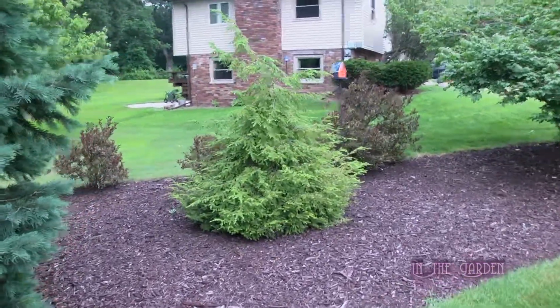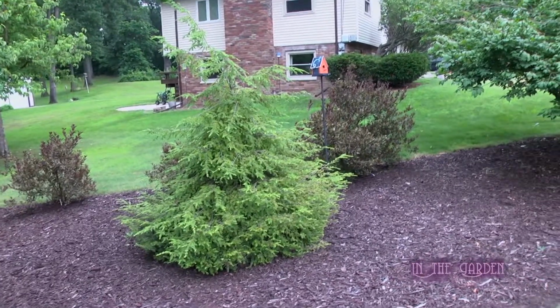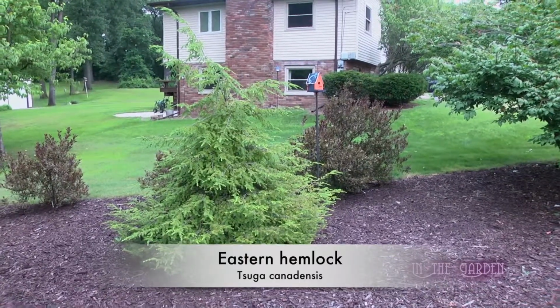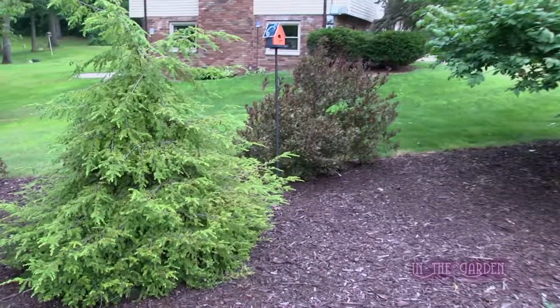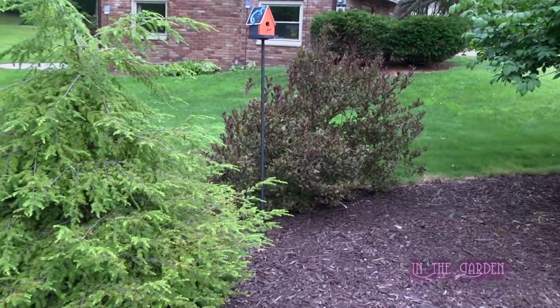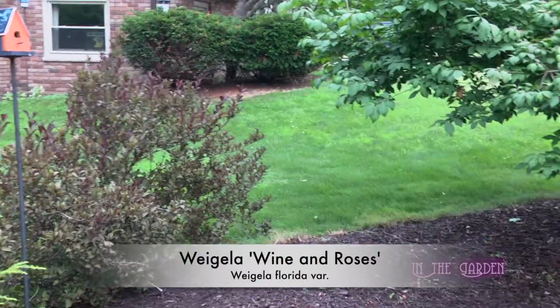You have the blue on the concolor, and then the Weigela, Wine and Roses, is that particular species. And then you need to find some roses in here. Right, I should. So it has wine and roses. And a bottle of wine. There you go. Could use that.